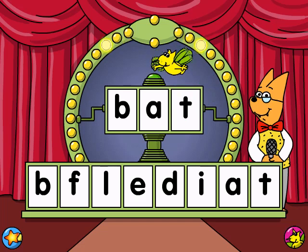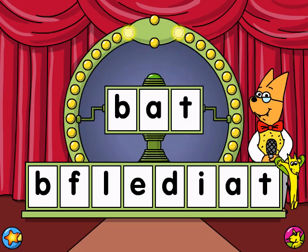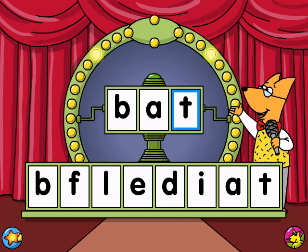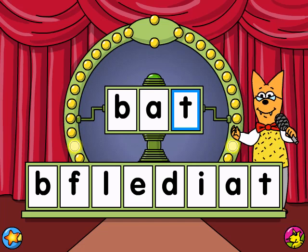Words are made from letters. In this game, if you change one letter, you can make a whole new word. You can click on Pop Fox to hear the word he wants. Welcome to Wordplay. We give you the letters, you make the words. Let's get started. Why don't you change the letter in the blue box to make the word?